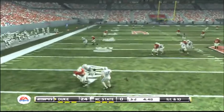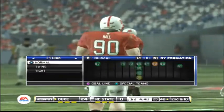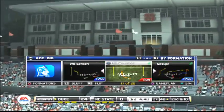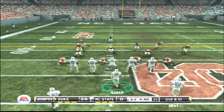Now he tries to buy some time. Tipped away. Number 25 was the intended receiver on the play. That makes it second and 10. Second down, 10 to go. Ball on the 48-yard line.